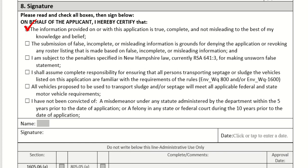In Section 8, the applicant certifies a number of required pieces of information, specifically, the information provided on or with this application is true, complete, and not misleading to the best of my knowledge and belief. The submission of false, incomplete, or misleading information is grounds for denying the application or revoking any roster listing that is made based on false, incomplete, or misleading information. And I am subject to the penalties specified in New Hampshire law, currently RSA 641:3, for making unsworn false statements.